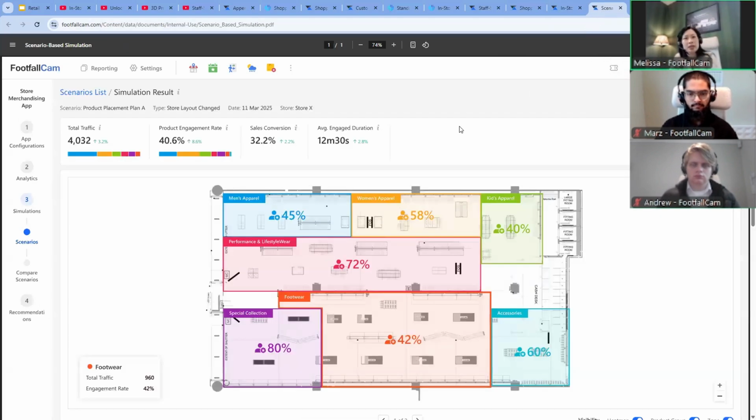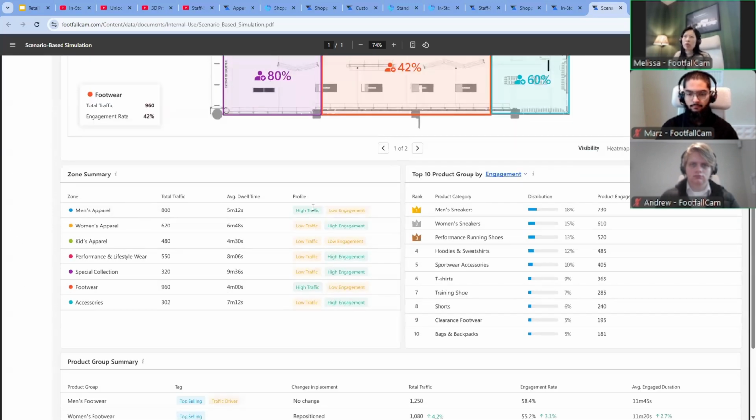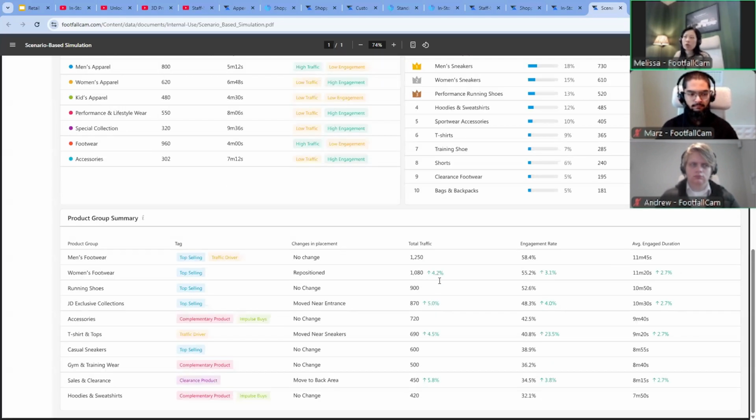Now, with all those data points that you have collected for months, you can go and do a simulation. A simulation is saying, okay, if I'm going to do product placement plan A, you might have plans A, B, C. If I do plan A, what is the impact on my engagement level, and on the profile in different ways? What would be the engagement on the different product codes?